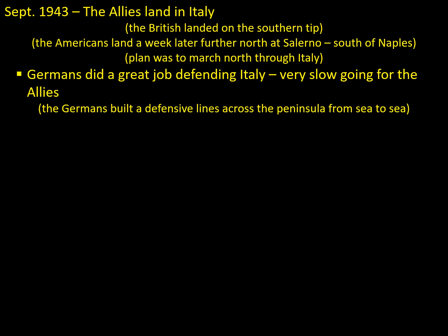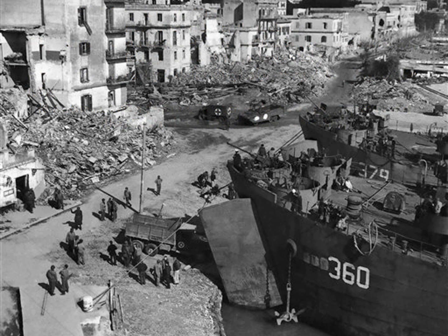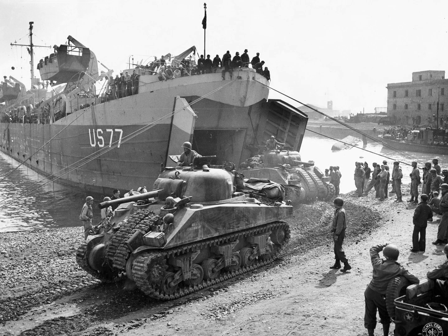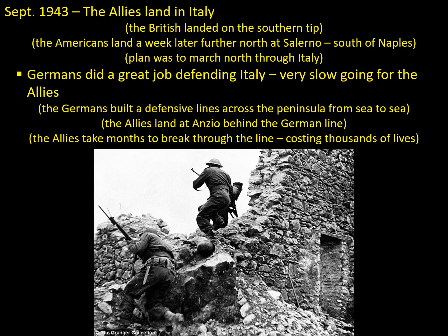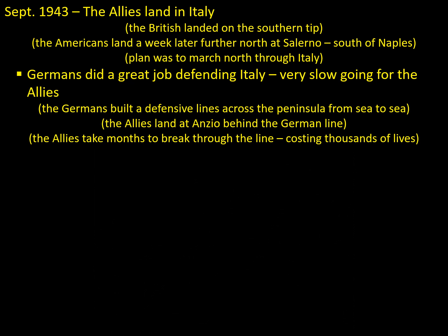The Germans built a defensive line across the peninsula. Now the Allies try to get around it by landing at Anzio, but this doesn't work. Here we see American LSTs unloading vehicles at Anzio. Now, the Allies take months to break through the lines, costing thousands of lives.